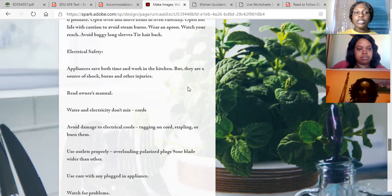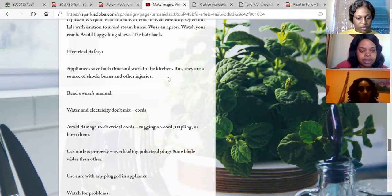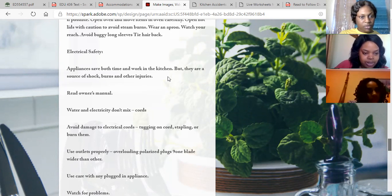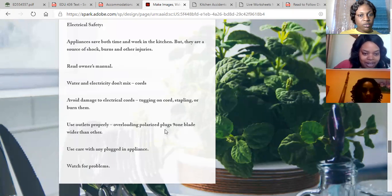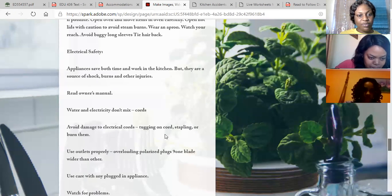Okay, so electrical safety. Ashley, can you read for me? Sure. Appliances save both time and work in the kitchen, but they are a source of shock, burns, and other injuries. So read the owner's manual. Water and electricity don't mix. Cords: avoid damage to electrical cords, tugging on the cord, stapling or burning them. And use outlets properly, avoiding overloading. Polarized plugs: one blade wider than the other. And then use care with any plugged in appliances. Watch for problems. Thank you, Ashley.